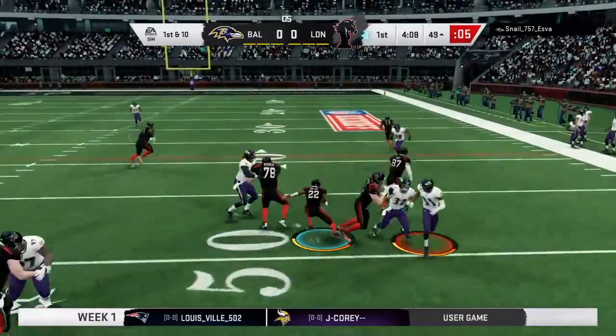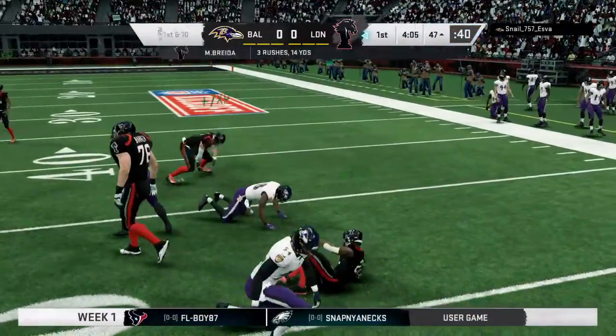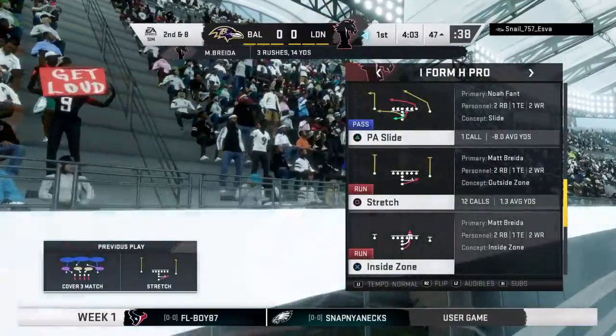On 1st down, here's Breida. 2 yards on the pickup there. It'll be 2nd and 8.